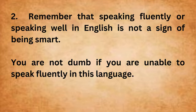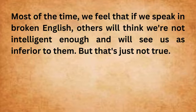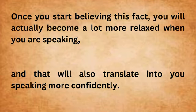2. Remember that speaking fluently or speaking well in English is not a sign of being smart. You are not dumb if you are unable to speak fluently in this language. Most of the time, we feel that if we speak in broken English, others will think we're not intelligent enough and will see us as inferior to them. But that's just not true. Once you start believing this fact, you will actually become a lot more relaxed when you are speaking, and that will also translate into you speaking more confidently.